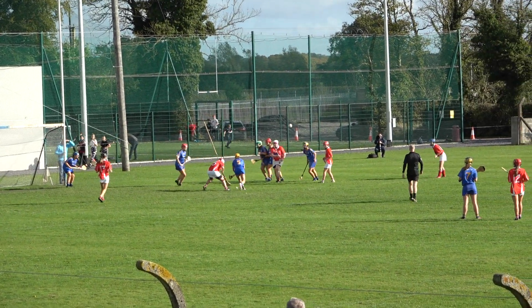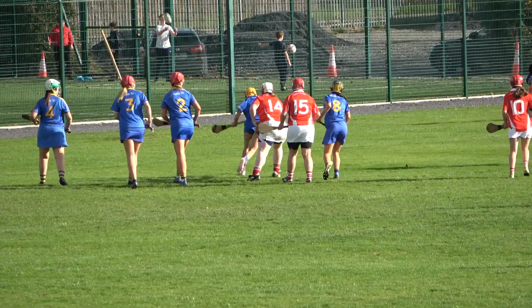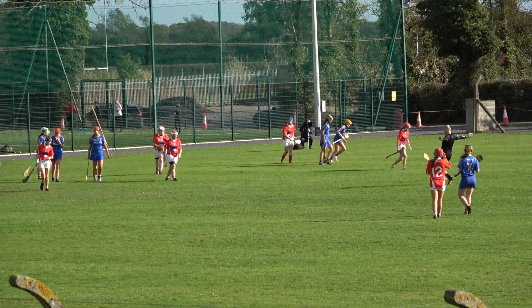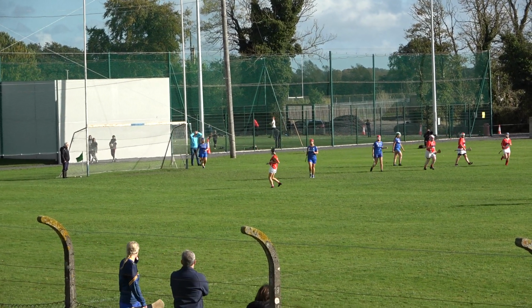She gets the second ball. Does very well. Gives it to Lynn. Lynn's a great ground hurler. Doesn't strike. Bit of messing going on there in the square. Michelle has it across again. Ball gone wide. Trim's fifth of the game. 1-6 for Trim. No score Ratoath. 10 minutes left in the first half.